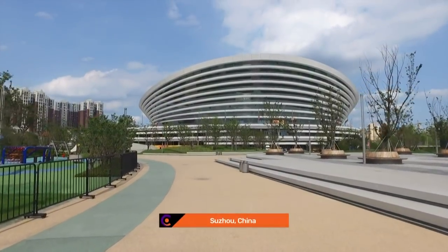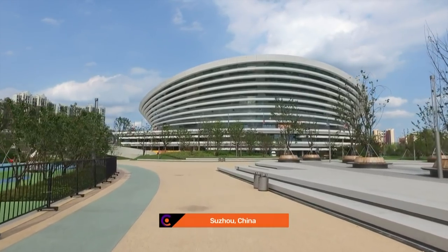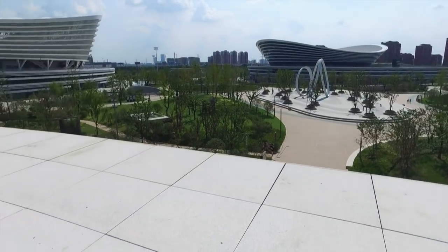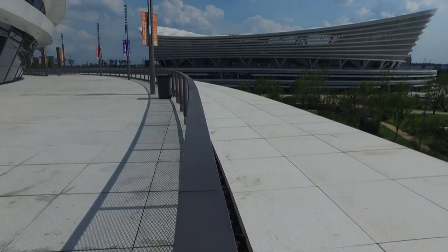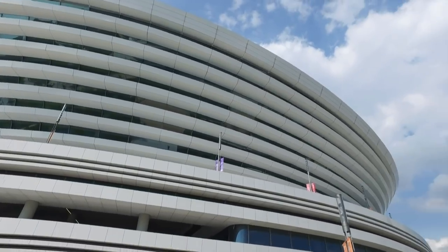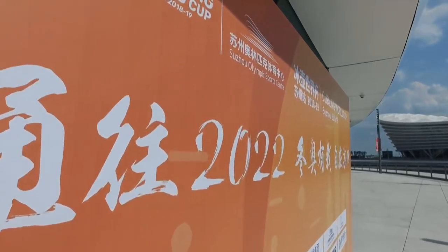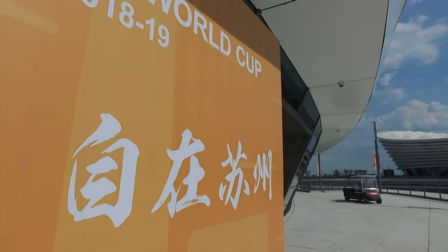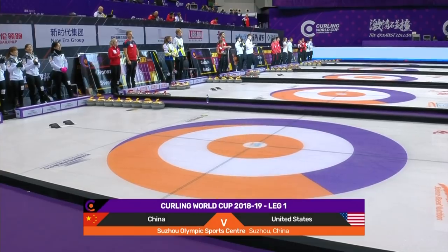Greetings from Suzhou, China. We're here for the first leg of the Curling World Cup. Curling World Cup, it's a four-leg series with stops in the USA and Sweden before the grand final in Beijing. But it all starts right here in Suzhou at the brand new Suzhou Olympic Sports Center. Some of the best men's, women's, and mixed doubles teams in the world are here in this glorious complex that is brand new. We're now inside the venue for today's action.